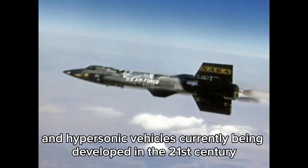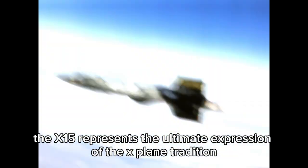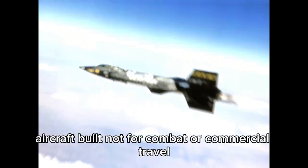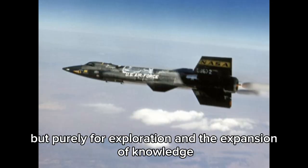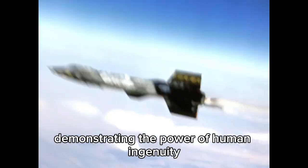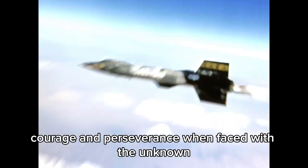in the 21st century. And in the broader story of aviation, the X-15 represents the ultimate expression of the X-plane tradition. Aircraft built not for combat or commercial travel but purely for exploration and the expansion of knowledge, demonstrating the power of human ingenuity, courage, and perseverance when faced with the unknown.